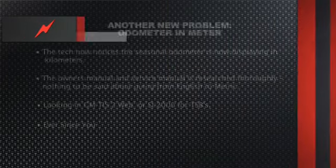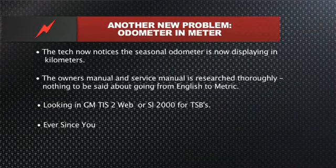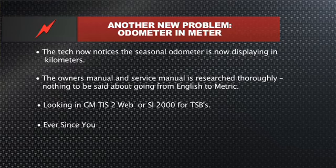Nothing is indicating any kind of problem, anything you can do. It doesn't mention anything about a metric cluster unless you're in Canada and you buy the truck with a metric cluster. So we stepped back a minute, and we thought, what did we do? Maybe this really is an Everett Sent Ya. Maybe we did. Ever since we flashed that remote keyless entry module, we have created a problem.